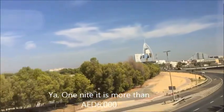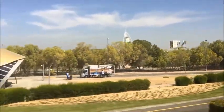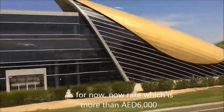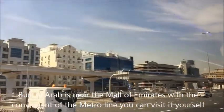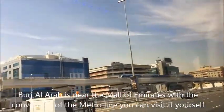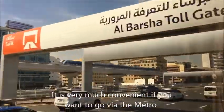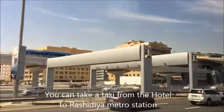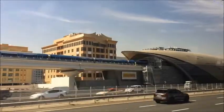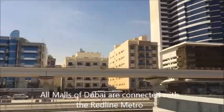Yeah, one night it is more than 6,000 dirham. As for the current rate, which is more than 6,000. The Mall of the Emirates is connected with the metro line, and it's very convenient. Like if you want to go with the metro, you can also take a taxi from the hotel to go to Rashidia station. All in Dubai are connected with the Red Line metro.